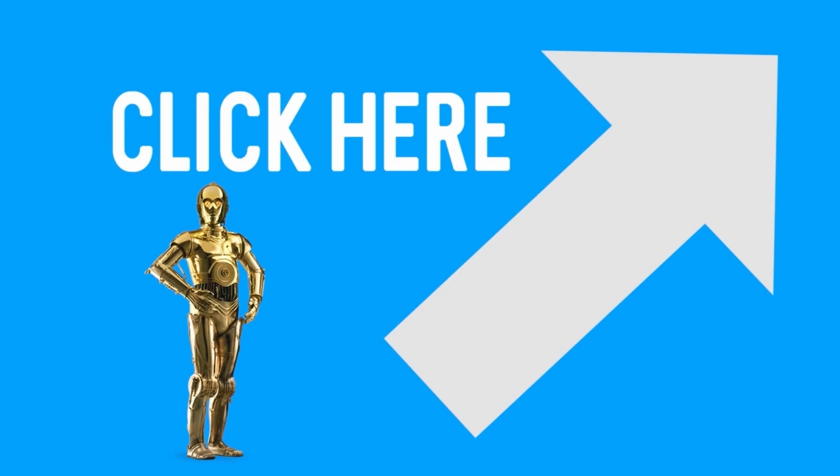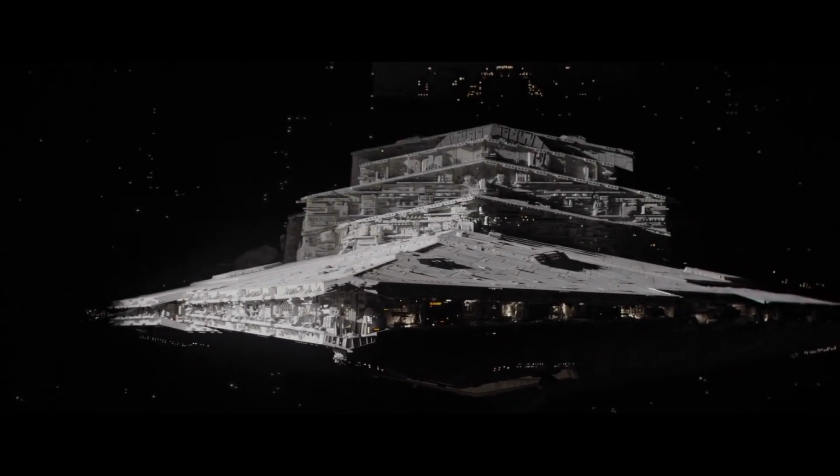Let me know in the poll above which one is your favorite. Personally, I think there's something really special about the Harrower class from the Sith Empire. Its forward-facing hangar bay might not be ideal for combat, but it's just so pretty. I also really like the classic ISD.